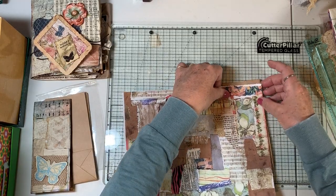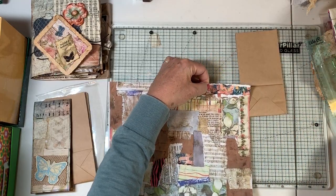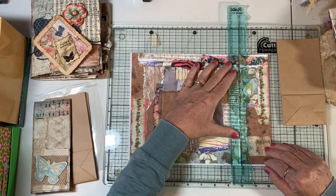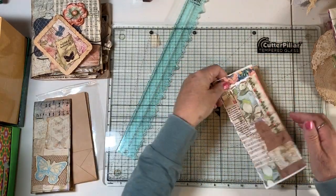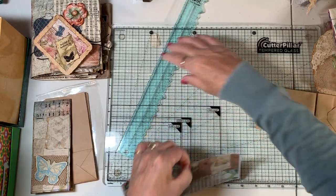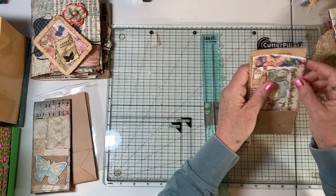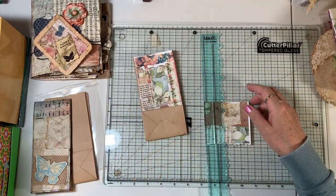I want that to be about there, right about there where my thumb is. That's how carefully I measure. So then we want to go down just a little bit so that we're under where the pocket will be, like that. So that will go on there like that. Oh my gosh, I love it.